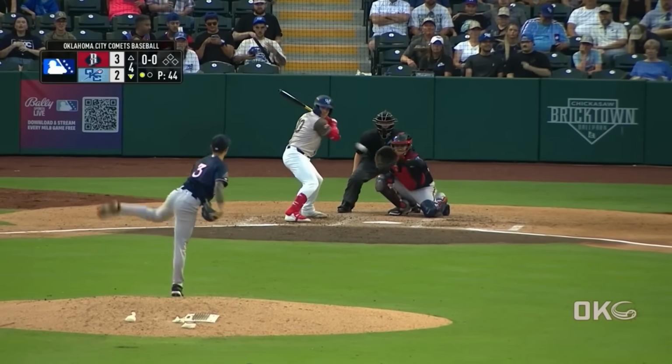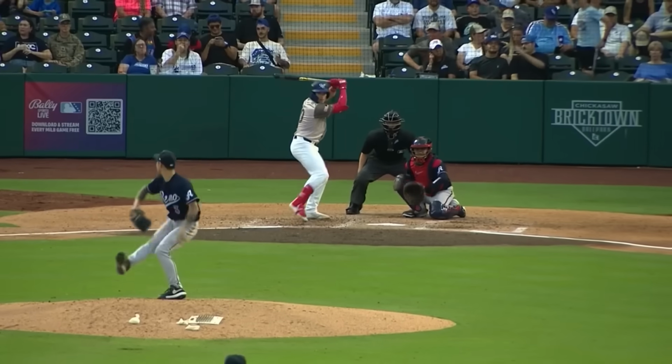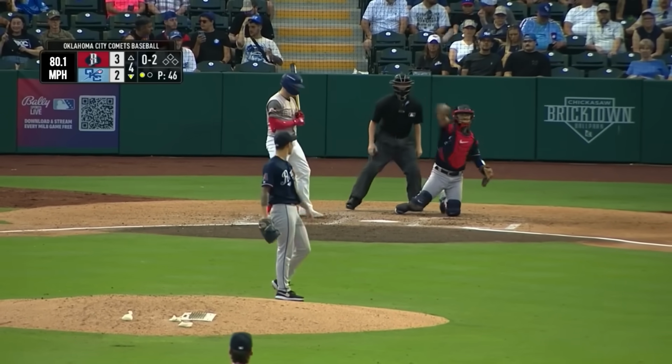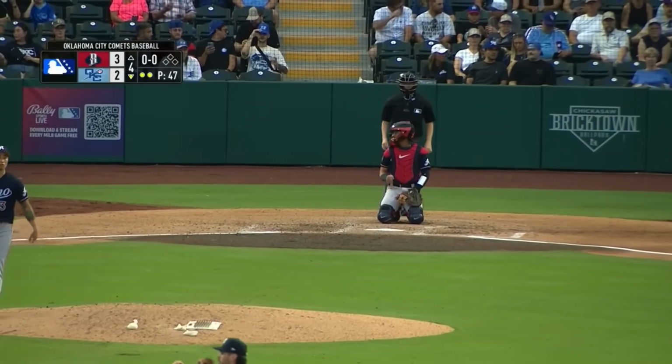First pitch on the way. Starts him with a breaking ball for a strike. The Aces lead here in the fourth. The pitch. Fouled down. 0-2. Here comes the pitch from Lynn. It's a breaking ball called for strike three. And his fourth strikeout tonight.